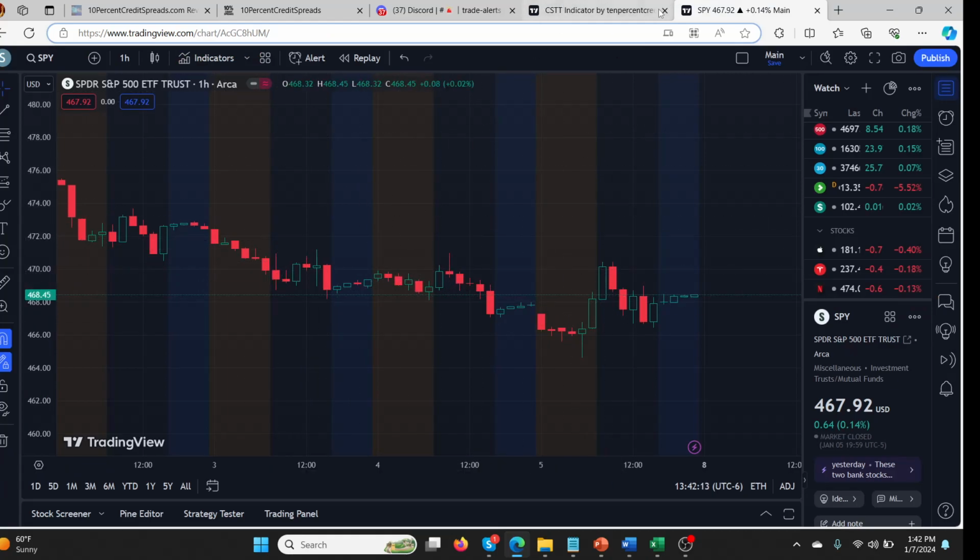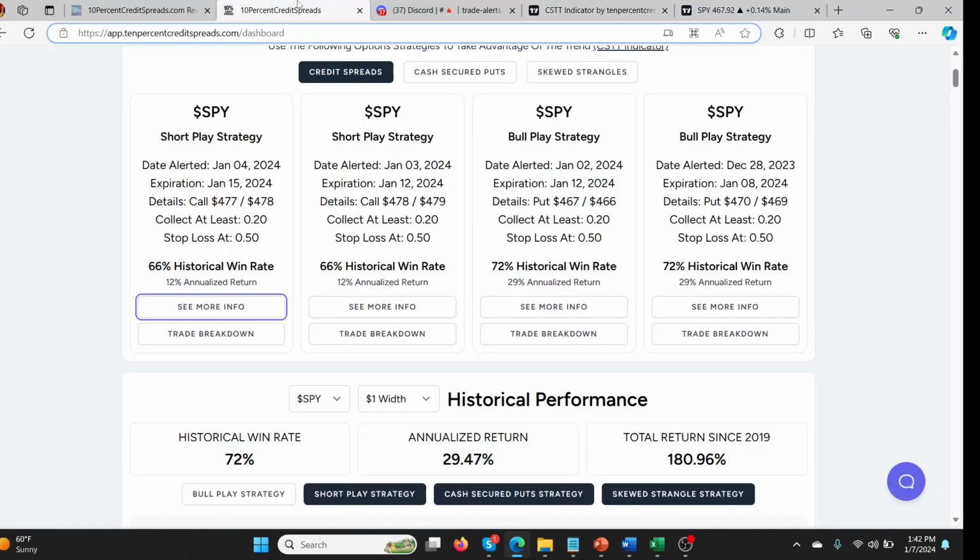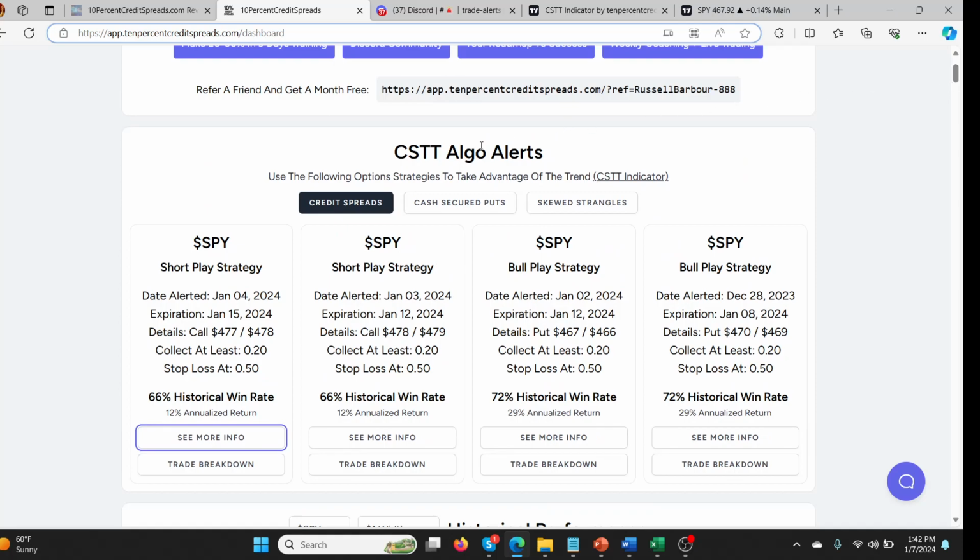The thing is, you don't need to, right? Because that's where these trades on the dashboard and Discord are coming from. These are the algo trades. He calls them the CSTT algo alerts. So there's a little bit more to it. There's a couple of other indicators he talks about in his course. So it's not just that one indicator. It's a couple of other things as well included to sort of increase the confluence of the trades. So yeah, pretty cool.